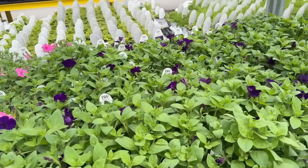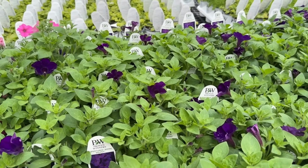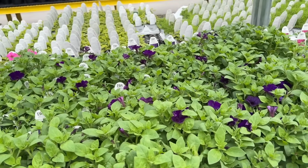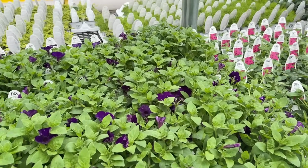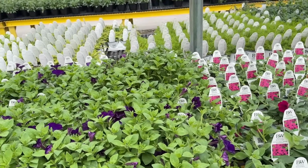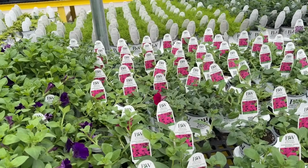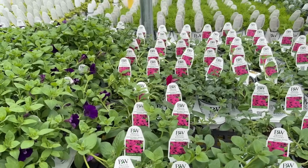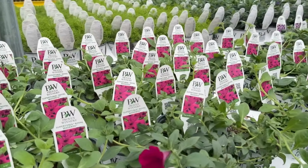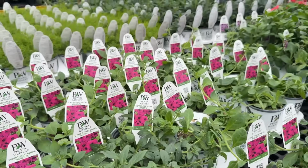Now they also have it in the purple, and this is Royal Velvet, but it is not a Vista. Now, like I had mentioned before, if it's a Vista, it's very, very vigorous. And then if it is just listed as Super Tunia, it is vigorous, but not as much as a Vista. So we also have Super Tunia Royal Magenta. We have one blooming right there. So there's the Royal Magenta.